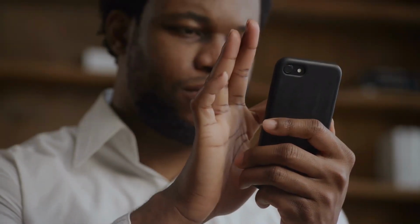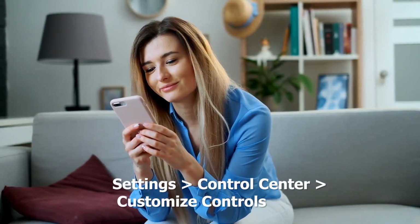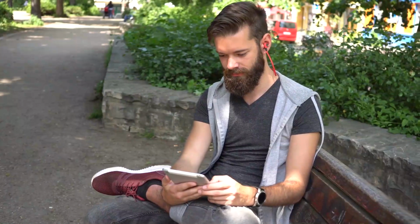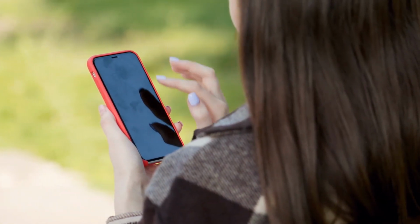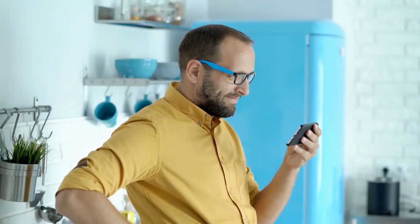To make life even easier, adding a shortcut to low power mode in the control center is an excellent idea. Simply navigate to Settings, Control Center, Customize Controls, and tap the plus symbol next to low power mode if it's not added already. Engaging low power mode brings a halt to background app refreshes for all apps. But for those of you seeking more control over your device's performance, here's something for you.